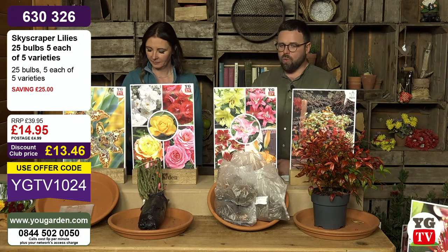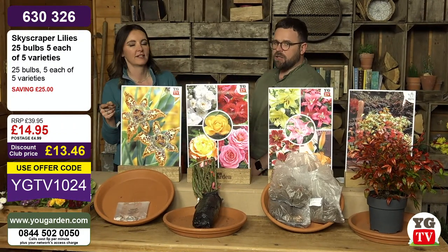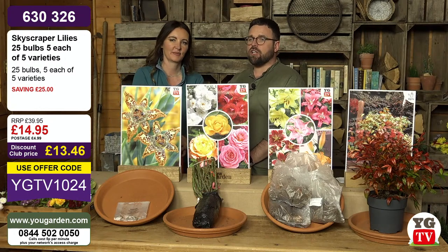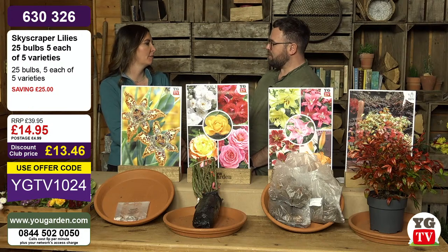$14.95. Ooh, the starfish is back. Yeah, I love these. We've done this previously. This looks like a sort of sea alien almost, doesn't it? It looks like it lives at the bottom of the ocean, doesn't it?